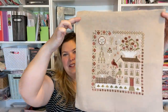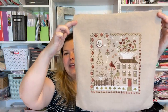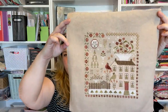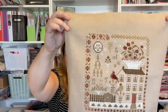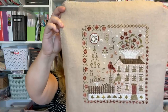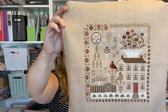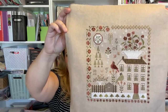So I stitched this one on 40 count Brenda's Brew by R&R Fabrics. And I used all of her called for colors except for my white, which is the Toasted Marshmallow by Classic Colorworks. And as I told you guys last week, I would have had it done last week, except I ran out of the white. And so that came in on Monday, and I was able to finish up all of the rest of the snow under the house on Monday night, and it was a wrap. So yeah, I'm so happy with it.